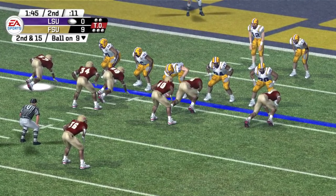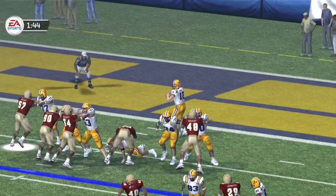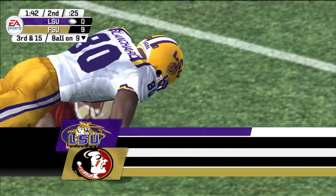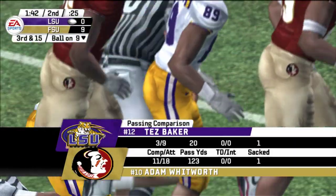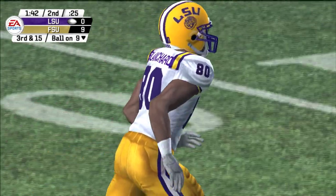Baker lines up in the shotgun. Baker, back to throw, steps up in the pocket, wants to throw outside. Oh, he could have had a big reception that time, guys. Just let that one get away from his vision just for a split second.